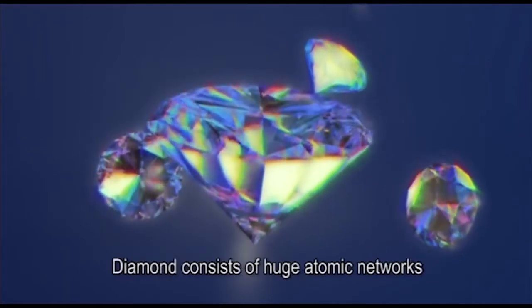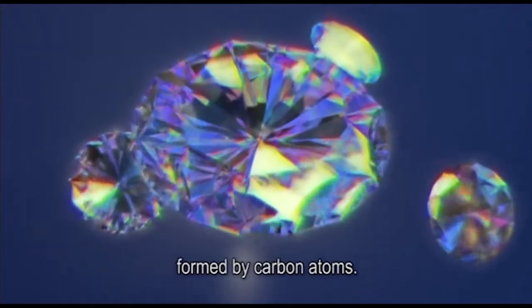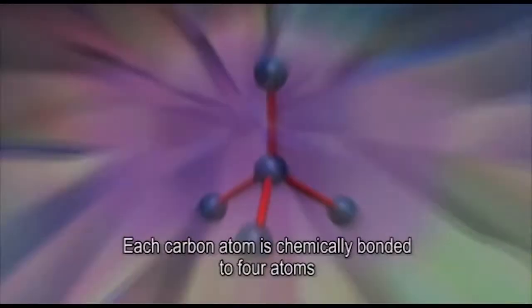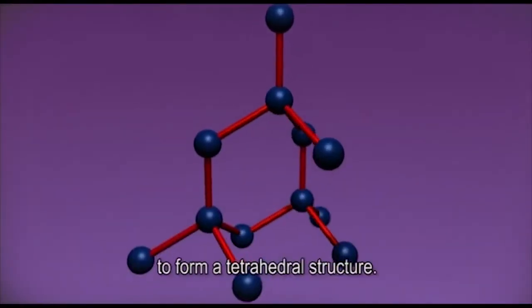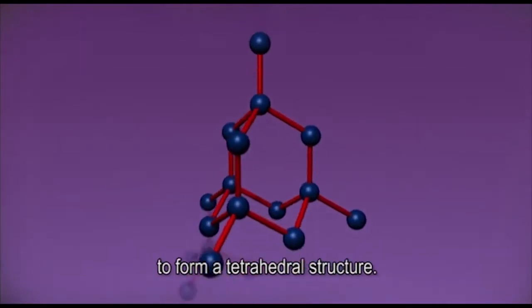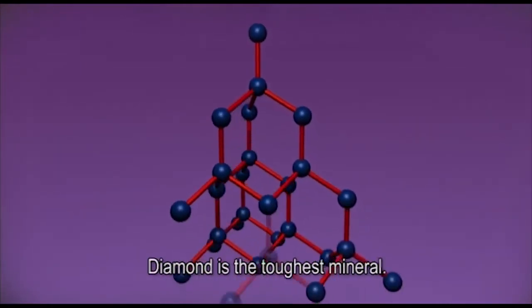Diamond consists of huge atomic networks formed by carbon atoms. Each carbon atom is chemically bonded to 4 atoms to form a tetrahedral structure. Diamond is the toughest mineral.